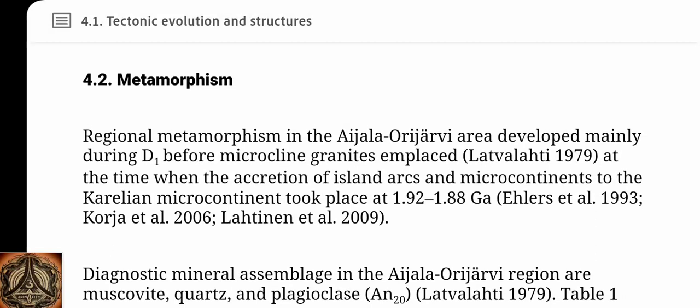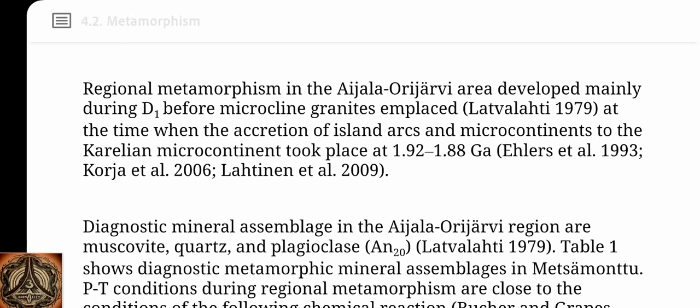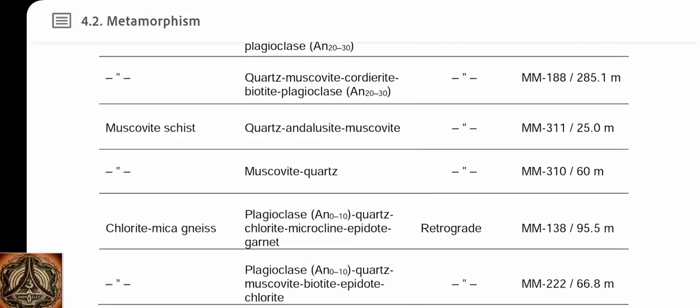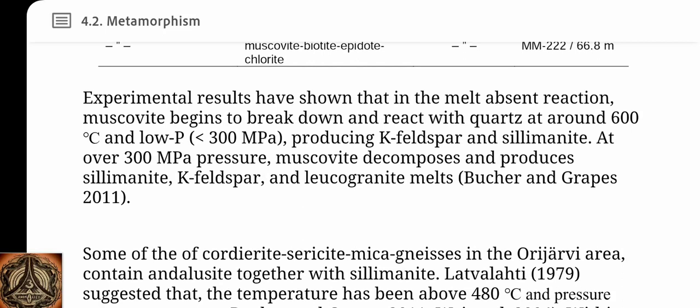Regional metamorphism in the Orijärvi area developed mainly during D1, before microcline granites emplaced, at the time when the accretion of island arcs and microcontinents to the Karelian microcontinent took place. 1.9 billion years ago? I don't know. Yeah, assemblage. Experimental results have shown that in the melt-absent reaction, muscovite begins to break down and react with quartz at around 600 degrees Celsius, producing K-feldspar and sillimanite.